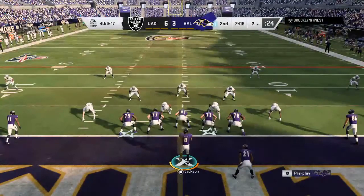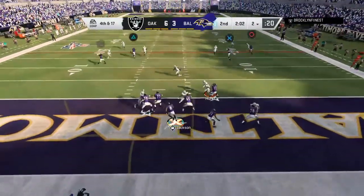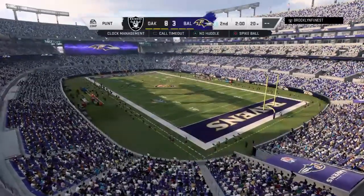And how about this? 4th and long, and they're going to go for it. Focus, defense, focus. They'll indeed go for it with Jackson. And he is not going to get away. The rush was too strong, and this is going to wind up a safety.